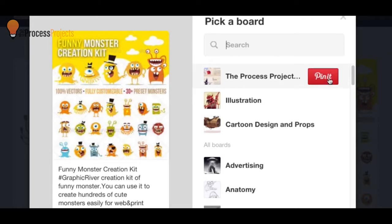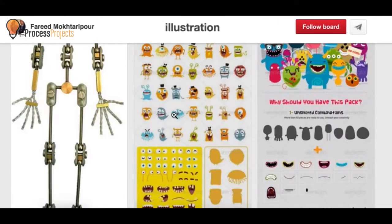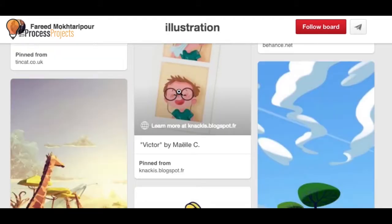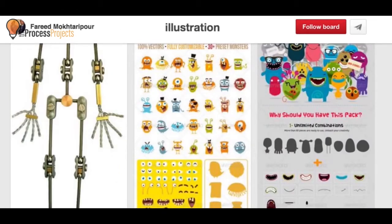So Carlos and I have created a Process Projects pin board that you can go ahead and follow, and you just simply pin it and it's there. And the cool thing is it actually makes recommendations. So down here, you might also like illustration. And it leads you to this other person's board that they've already started collecting illustration. It seems like he's mostly focused on actual illustration and not just monsters, but sometimes you can find an actual themed board, what you were just searching for.